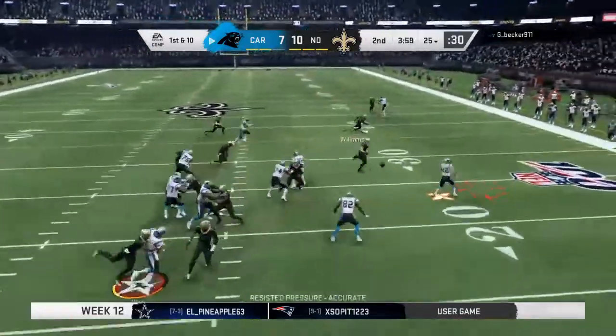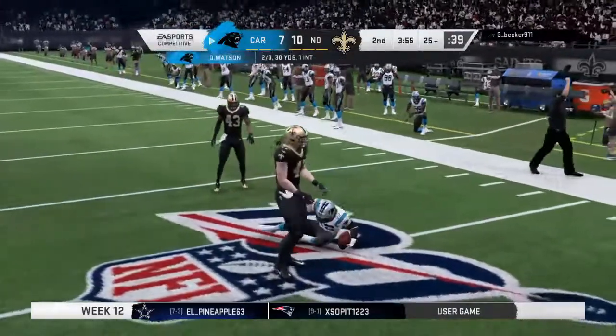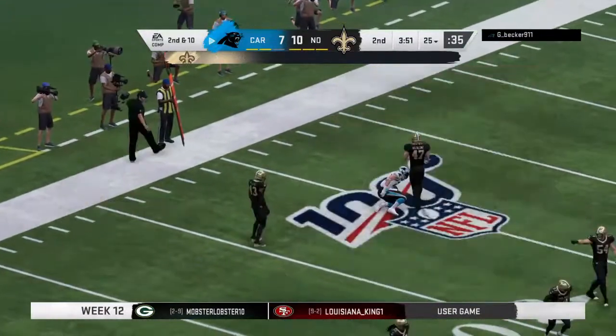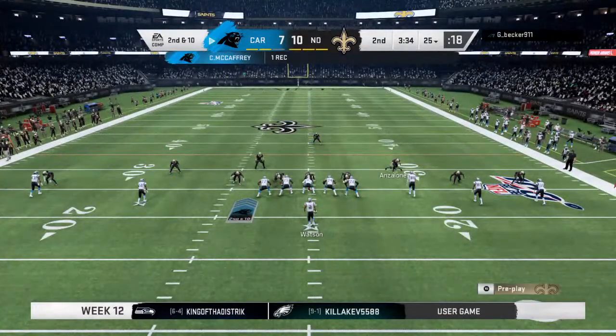Watson on first down. Gets this to his running back. It's Christian McCaffrey. Nothing at all on that one. It'll be second down. Well, that was a simple throw and catch, but even with that completion, 0 yards gained, so they're behind schedule on down and distance.